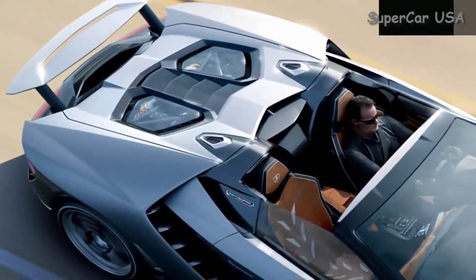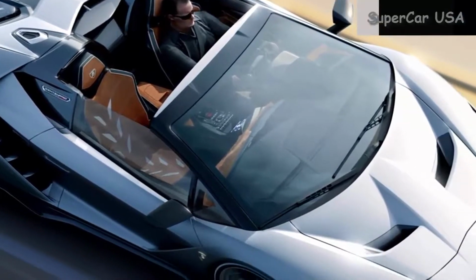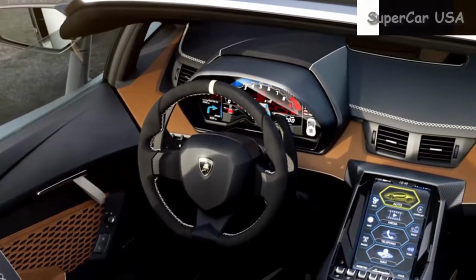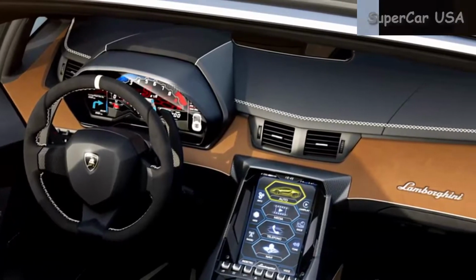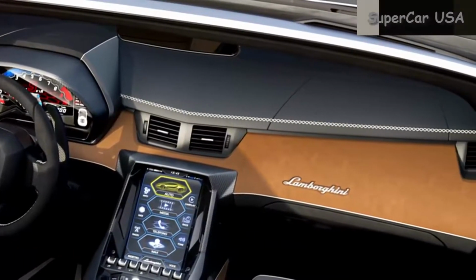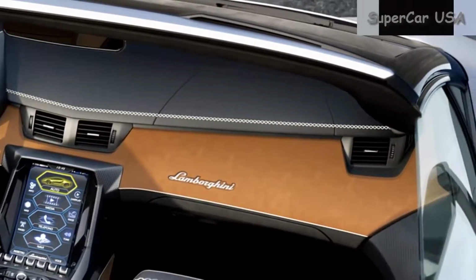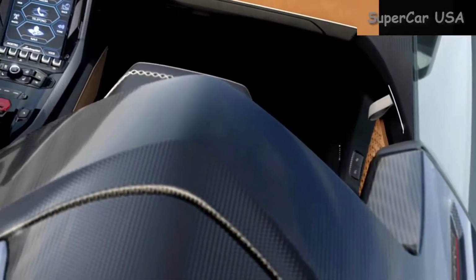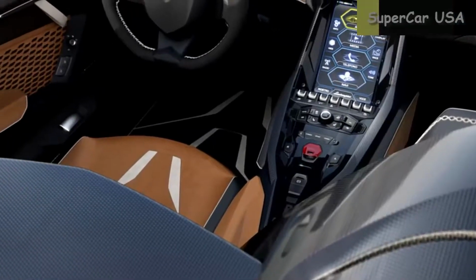Despite the model weighing 110 pounds heavier than the coupe, it still manages a 0 to 60 miles per hour run in 2.9 seconds, just a tenth of a second slower than its coupe sister. The Roadster can achieve a top speed of 217 miles per hour.